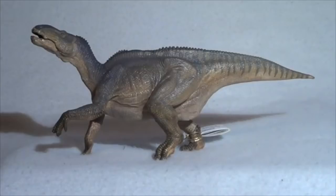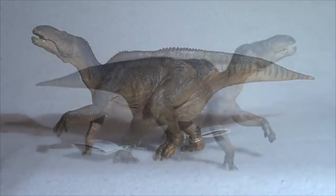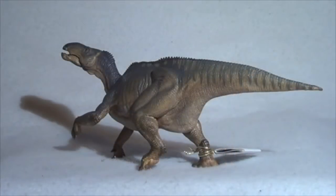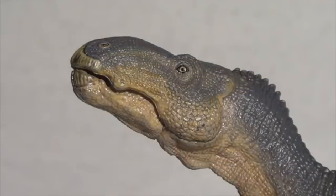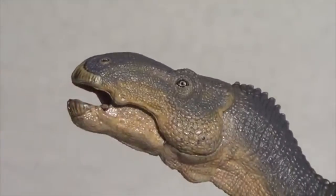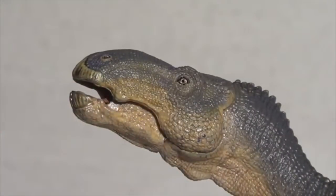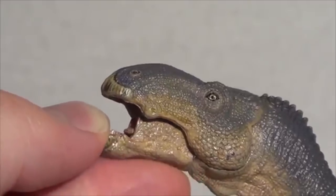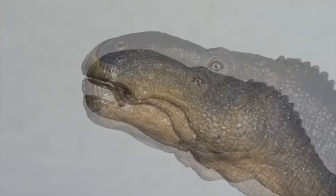This figure is awesome. I mean, it looks fantastic. Like all Papo models, the sculptural detail is just stunning, and they augmented that with a beautiful paint scheme. Unfortunately, the hinged jaw that Papo decided to add to this Iguanodon, the first herbivore of Papo, I might add, that has an articulated jaw, unfortunately that little addition definitely hurt the model's overall appeal. It gave it this very odd seam line between the upper and lower mandibles, which really took away from the overall look of the head, which is why this model is placed further back on the list.